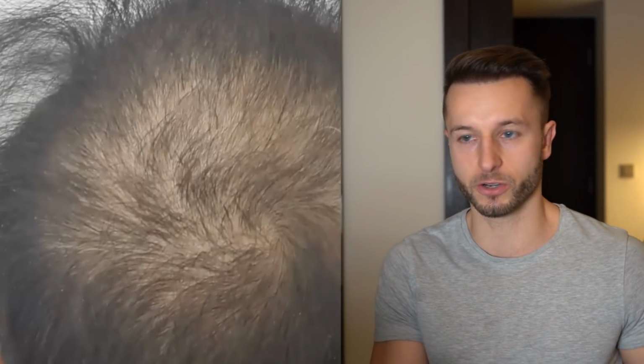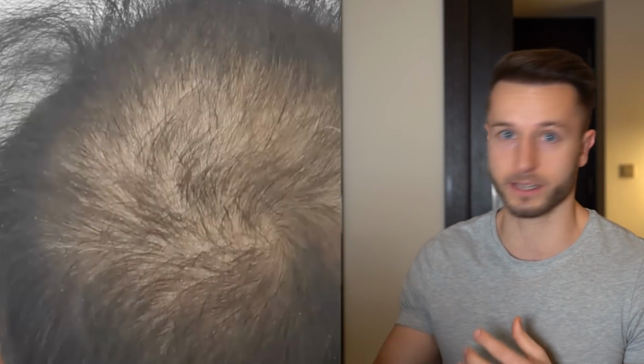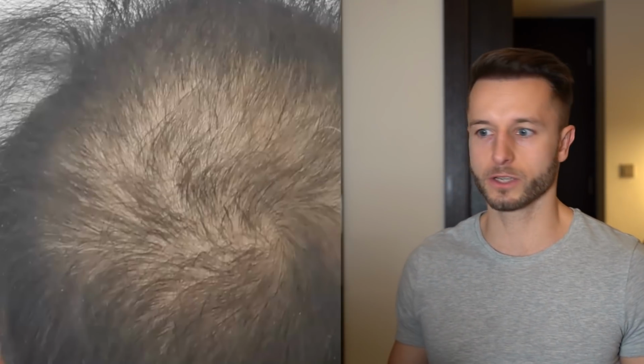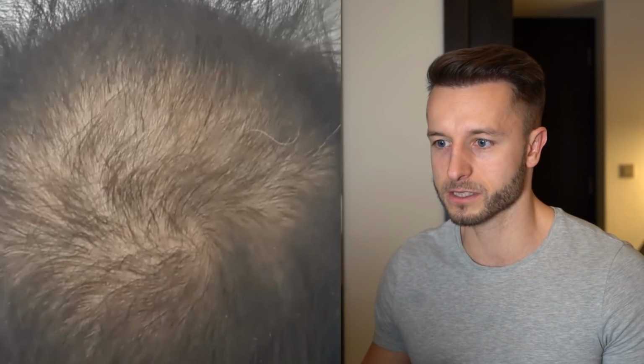So I wouldn't be rushing into a large session on the crown, because doing a treatment is way less expensive. You can avoid the surgery, which should always be the last resort because it's more invasive than taking a treatment. You will need to go through shock loss and recovery, and you can avoid all that by taking medication and thickening that hair on the crown with minoxidil and finasteride.